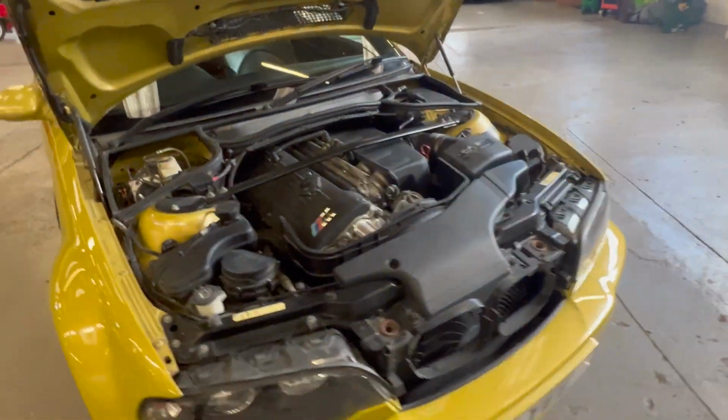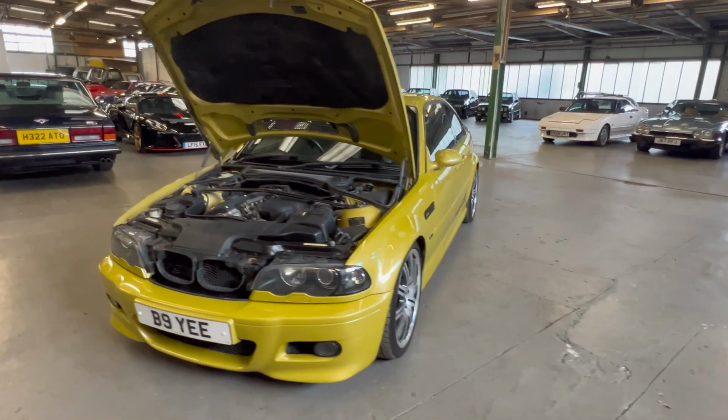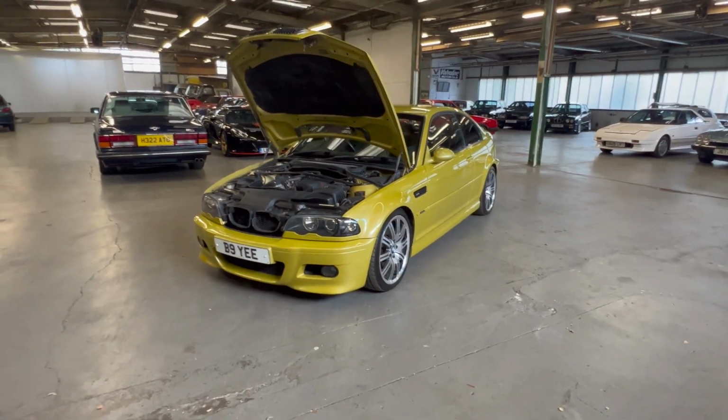So there you have it. One of six 2004 Phoenix yellow E46 M3 coupes.